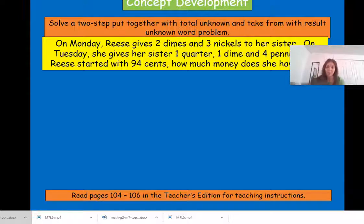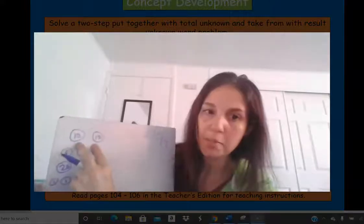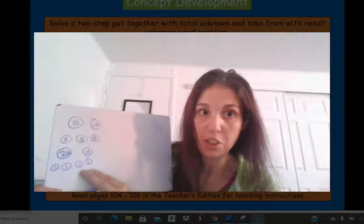So I have to draw 2 dimes. You can draw along with me. So 2 dimes, and dimes are worth 10. 3 nickels, 1, 2, 3, and nickels are worth 5. And then 1 quarter, which is worth 25, 1 dime, which is worth 10, and 4 pennies, 1, 1, 1, 1. And then she has 94 cents that she started with. So let me show you my board. I wanted to make sure I had all the coins right. So we have 2 dimes worth 10 each, 3 nickels, 5, 5, 5, 1 quarter, another dime, and 4 pennies, which were 1 cent each.